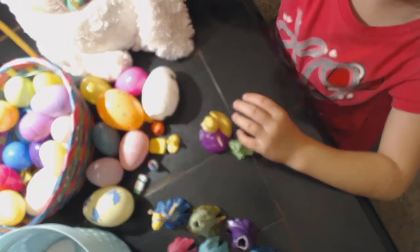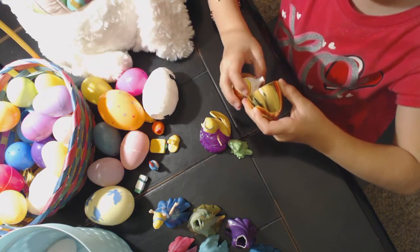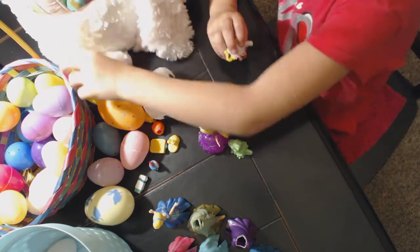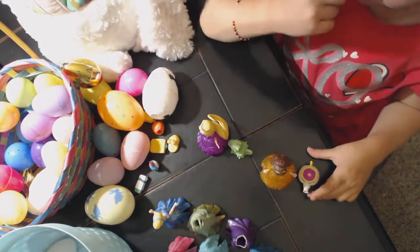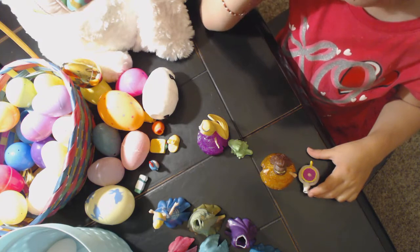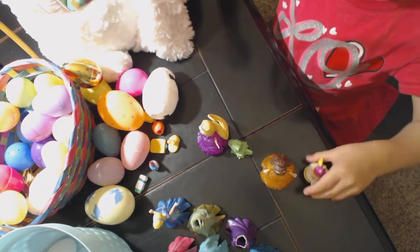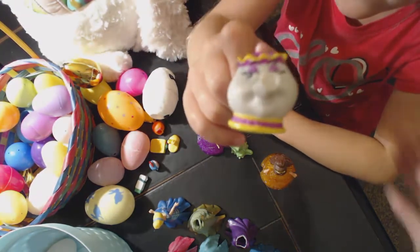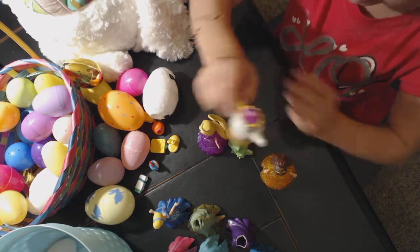Let's open this gold egg. It's Mrs. Potts. And we have Belle right here. Cool. Can we see Mrs. Potts? Here's Mrs. Potts. Perfect. Oh, down a little bit. There we go. Wow, cool.